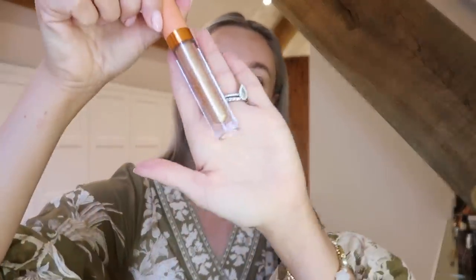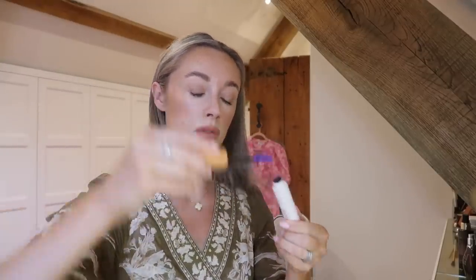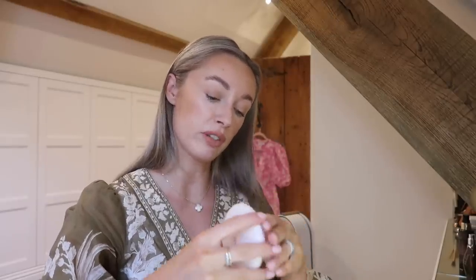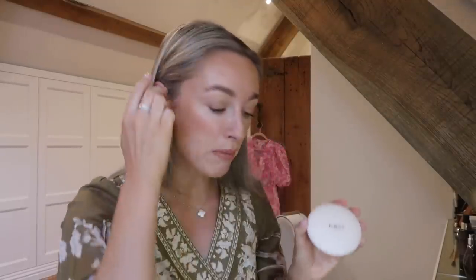Love it. We've also got a metallic gold liquid eyeshadow. Love the look of that. And volumizing and curling mascara. I love this packaging. It's like a soft matte. Oh, it's blue. The mascara is blue. Okay, not quite my vibe, but very interesting. And multi-finish eyeshadow palette. Oh, that's rather lovely. Some really pretty colors in that. I love this packaging. Light pink, little matte, kind of like a little pebble. Lovely.